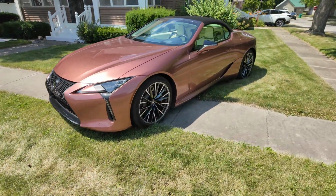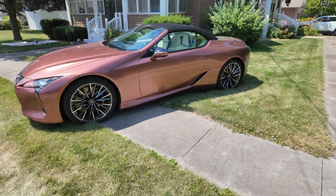It's time for the real world mile per gallon challenge, and this time we have the brand new 2024 LC 500, and it is the V8 Convertible. This is copper crest. Let's take a better look at it. There you go. Like I said, it is copper crest. This is the V8 version.